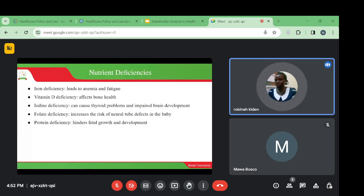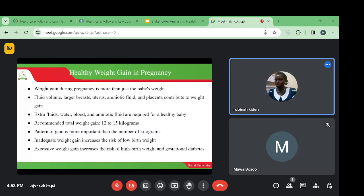Then iodine deficiency can cause thyroid problems and impaired brain development. Folate deficiency increases the risk of neural tube defects in the baby. This we have already talked about. Protein deficiency hinders growth and development. Healthy weight gain in pregnancy.